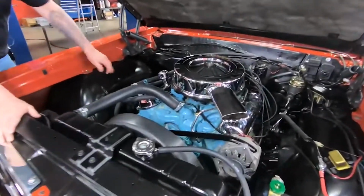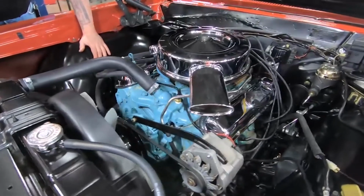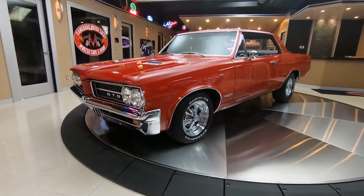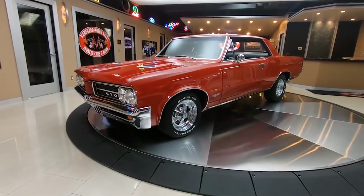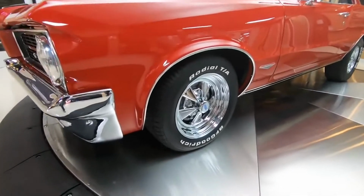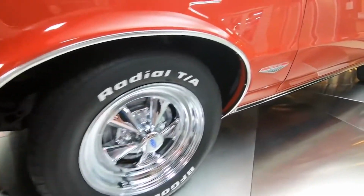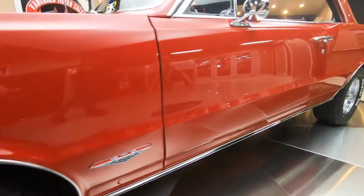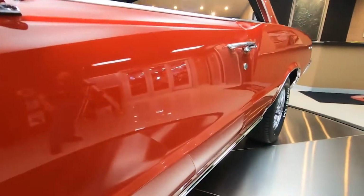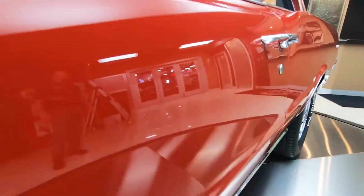Surprisingly, the GTO could sprint from 0 to 60 miles per hour in less than 5.7 seconds. The 1964 Pontiac GTO boasts a classic muscle car appearance that has held up nicely over time. The design is as retro as possible, with clean and basic lines, no extra cuts and creases in the body. The car was available in both a hardtop and a convertible version.